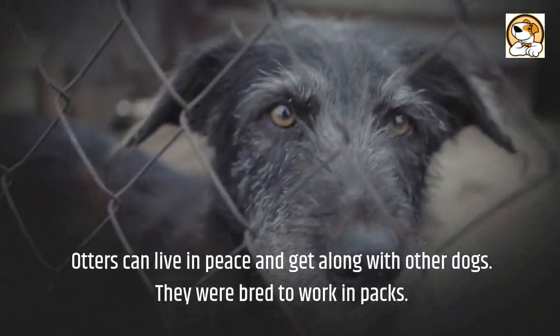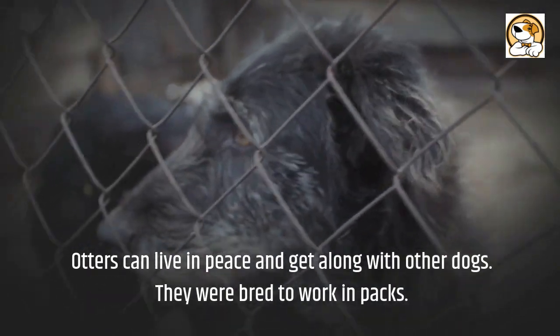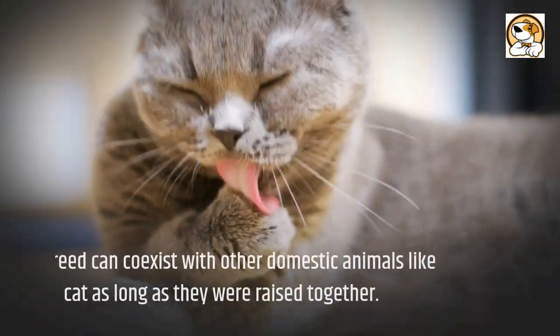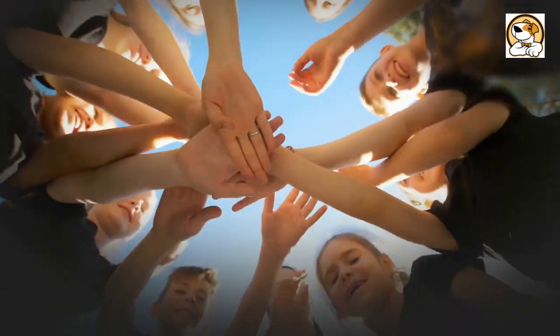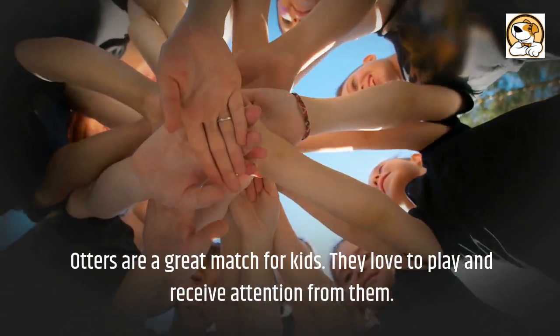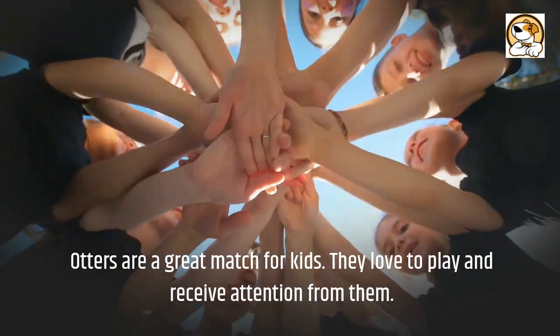Friendliness. Otters can live in peace and get along with other dogs. They were bred to work in packs. This breed can coexist with other domestic animals like cats as long as they were raised together. Otters are a great match for kids. They love to play and receive attention from them.